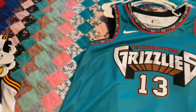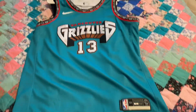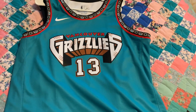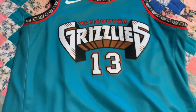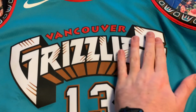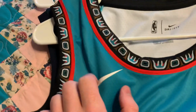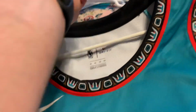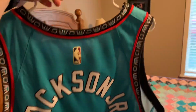Next up, we got probably my favorite or second favorite jersey in the collection, the Vancouver Grizzlies Nike Jaren Jackson Jr. throwback jersey from this year, size 52, extra large. As you can see, this is all just tackle twill screen print on here. It's really durable. And the heat press Nike logo. Jackson Jr., 13. This is a sick jersey that is getting really hard to find now, so I'm glad I bought it when I did.